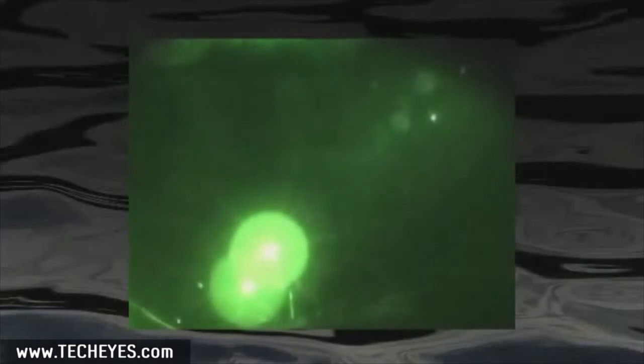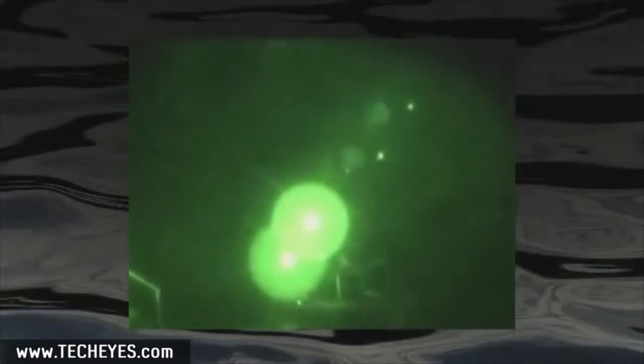Thermal imagers aren't the same as the night vision cameras you see on TV. Night vision devices need some light to work. If they don't get enough light, they don't let you see a thing. If there's too much light, they get saturated and wash out. Thermal imagers work regardless of lighting conditions.